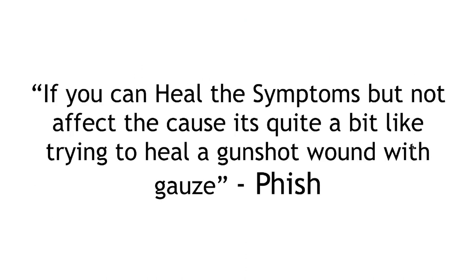My favorite band is a band called Fish, and this is my favorite quote of theirs. If you can heal the symptoms but not affect the cause, it's quite a bit like trying to heal a gunshot wound with gauze. This really digs deep for me. A long time I spent diving into what was wrong in my life and trying to make more money or do all these things that I thought were going to make me happy. And then eventually I found out that the way to affect the cause was to be the change I wanted to see in the world.